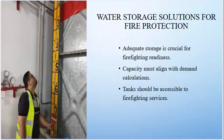Water storage solutions for fire protection. Adequate water storage is critical for maintaining firefighting readiness. Storage tanks must align with calculated water demands, ensuring sufficient supply during emergencies. Accessibility for firefighting personnel is vital for rapid response. Properly designed storage solutions enhance the effectiveness of fire water supply systems.